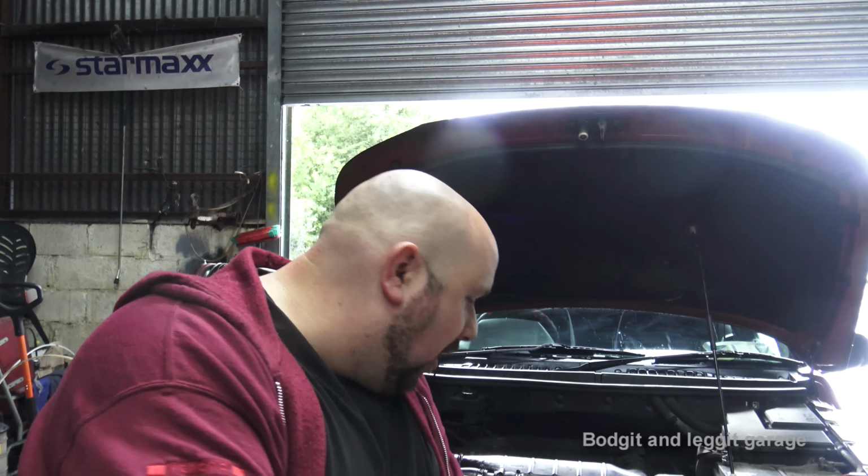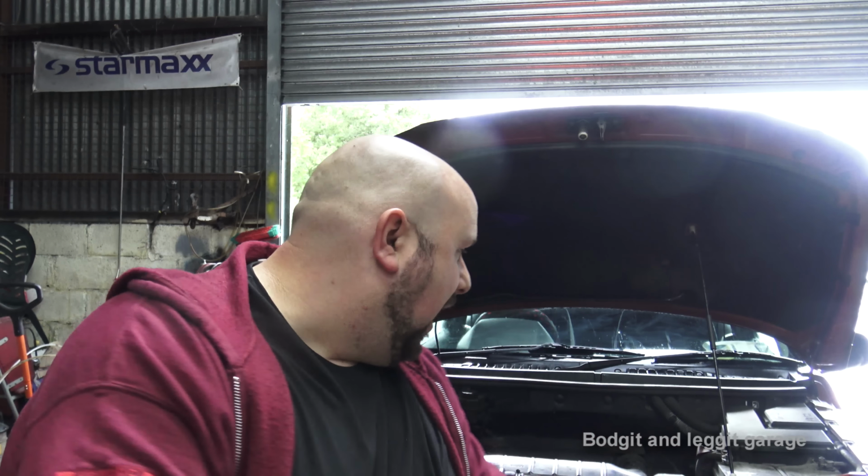Yes, we have this 2005 Freelander back with us again. We have this lovely Jeep, and I keep calling it a Jeep because it just annoys people. It's a Jeep, get over it.